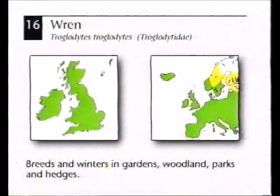Wrens occur throughout the British Isles, although they generally get less abundant the further north you go. They seem happy wherever there is vegetative undergrowth, from moorland gullies to suburban gardens, but especially in woodlands and hedgerows.